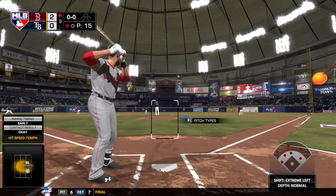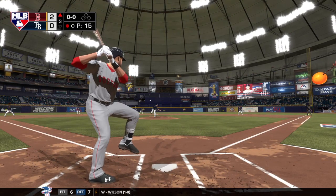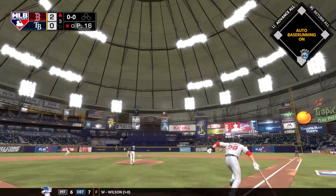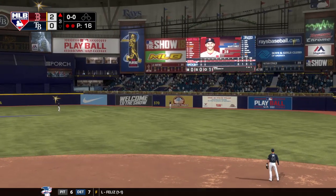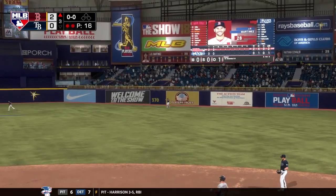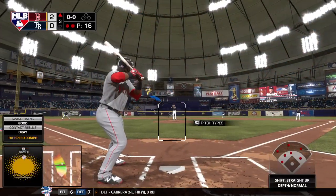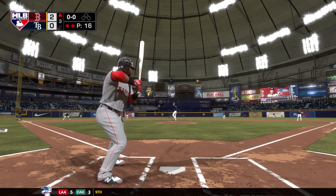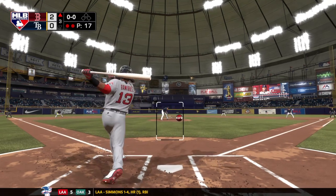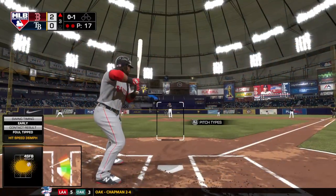Ready for another chance? J.D. Martinez. He did his job and laid down a successful sac bunt in his first appearance. Skied into straightaway right. Miller is over, and that's the second out of the inning. Here's Hanley Ramirez. He's ready. Here's the first offering. And he fouls this one off. 2 out, nobody on.